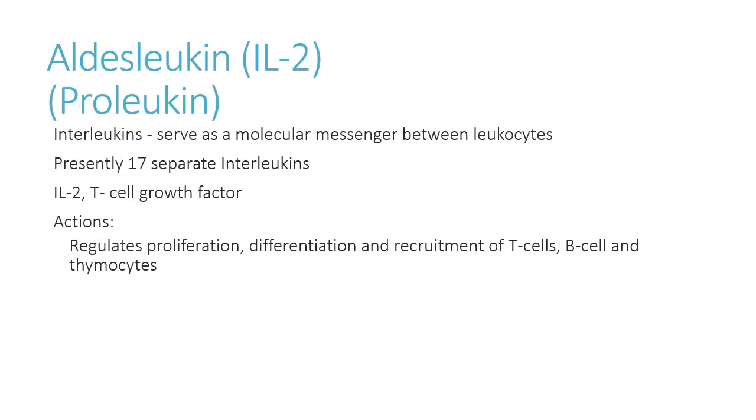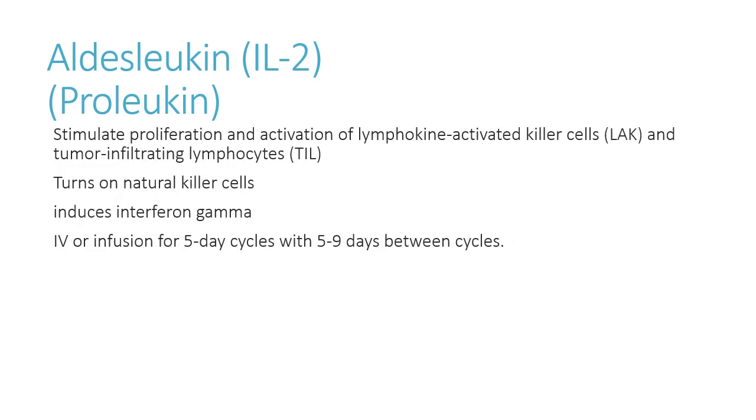Another one briefly is called Aldesleukin. This is actually recombinant IL-2 or interleukin-2, kind of serving a similar function here where it's going to be able to help regulate proliferation and further development and recruitment of things like T cells and B cells, etc. And again, by helping with this stimulation of the proliferation of these white cells, it's going to be able to help with things like turning on natural killer cells. It's going to help to ramp up the whole system overall, and especially inducing things like interferon, which we saw previously. Again, is another drug we may use in this case here.